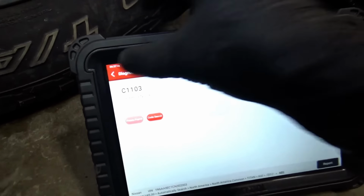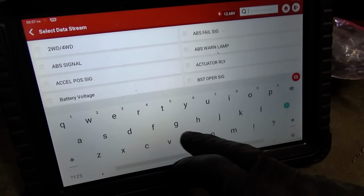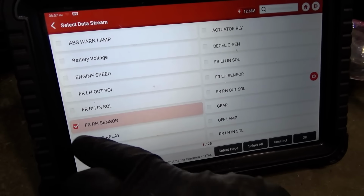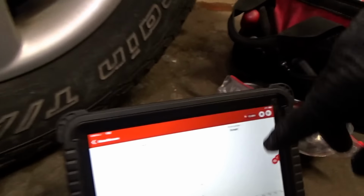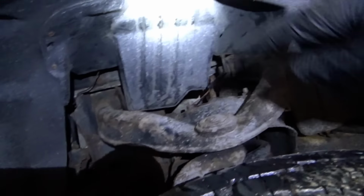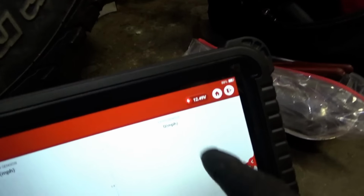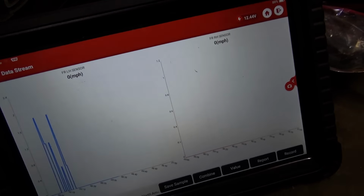We can even verify on live data. If we look up, see all signals here, and we'll just type in speed, and nope, not engine speed, main signals, so front right hand sensor and front left hand sensor. We'll graph that. If we spin the right wheel, we should get a speed on the left hand side. And we do. Excellent. So I think we can salvage this sensor. Now, what I want to do is connect this sensor to this harness the right way and make sure the wiring integrity is good all the way to the ABS module so we can see a signal on the front right side. So we're almost done here. Hopefully, we'll just need a good wiring repair.